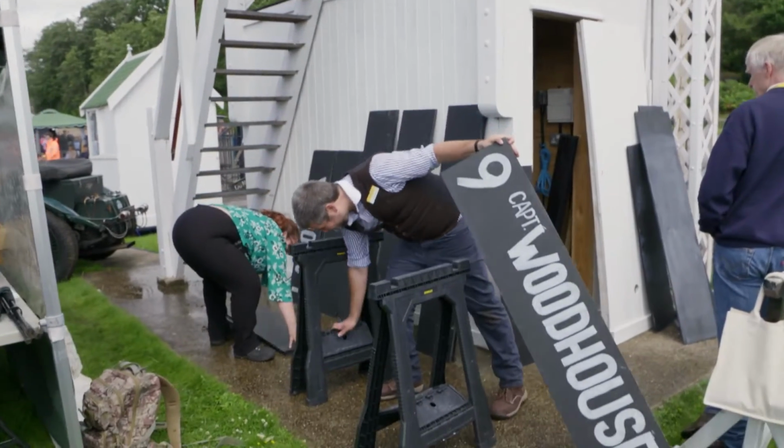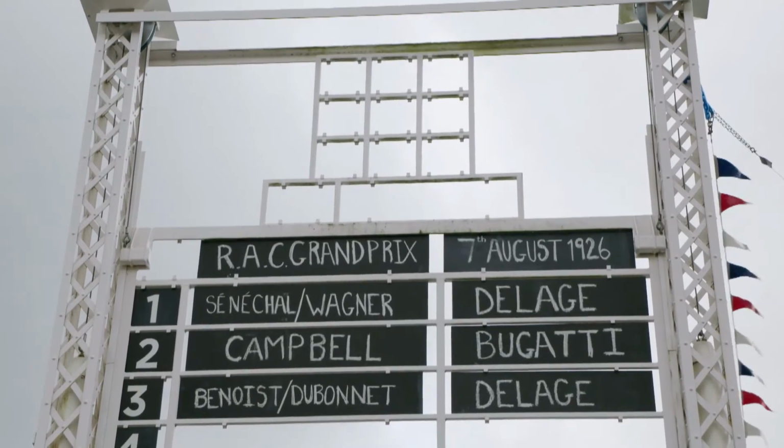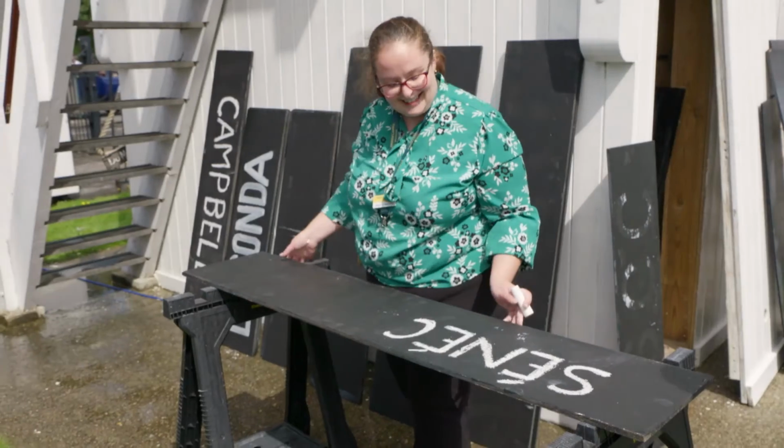It's all high-tech here. Alex is prepping the track, ready for a few star Grand Prix guests that are going to be racing up the finishing straight, showing off what made them best in class.